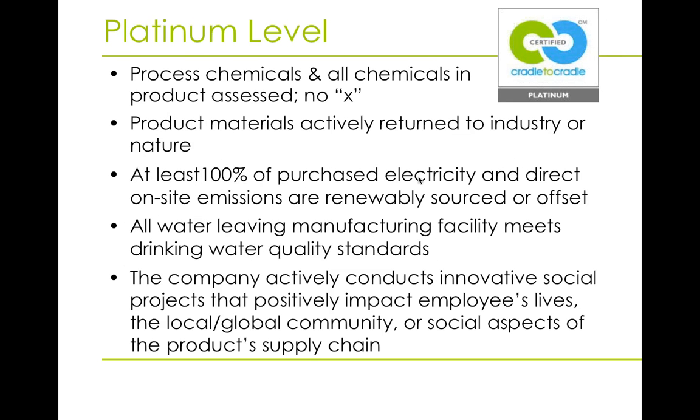And then lastly, at the platinum level, process chemicals. This is the ideal cradle-to-cradle product. Process chemicals and all chemicals in the product have been assessed, and none of these have been assessed as X. The product materials are actively returned to industry or nature, so these are part of an active take-back program or other reuse program that's in place. At least 100% of that electricity and emissions are renewably sourced or offset. All water leaving the facility meets drinking water quality standards, and the company actively conducts an innovative project that positively impacts employees' lives, the community, or the product supply chain.